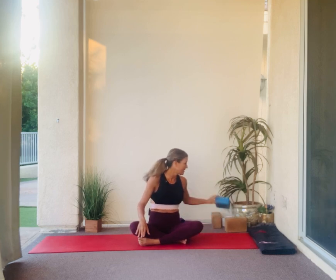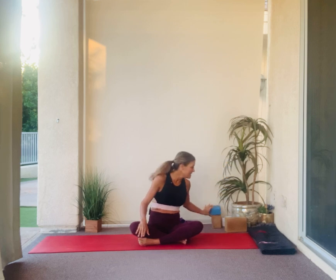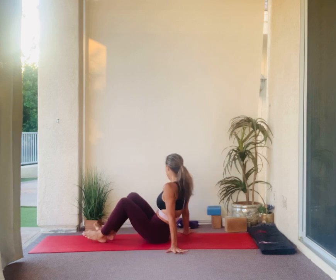I also want to tell you it's an opportunity. Sometimes I bring out a smaller block and even a blanket or a pillow that students might use to explore this posture. We're going to get started lying down on our back.